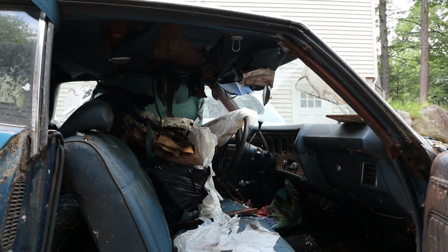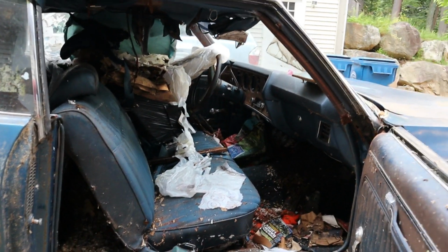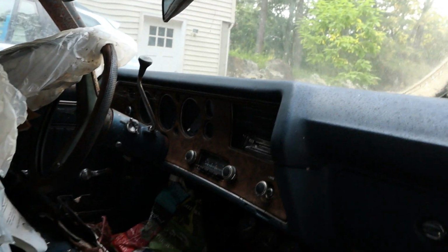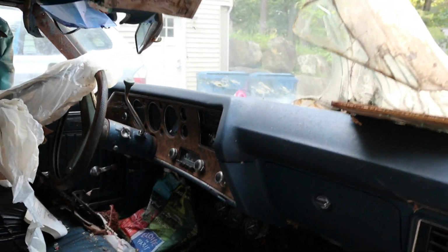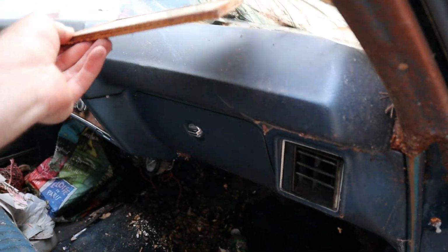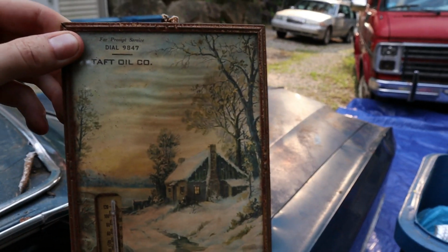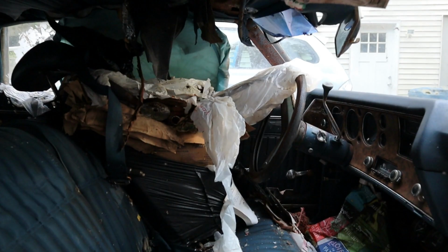Nice. It looks better already. Look at this, how nice it is in there. Now we can actually see. Lights up the whole place. The whole mood is better now. What a unit. Look, there's a picture holding up the windshield. Oh, it's a thermometer. That's kind of cool. Half oil. Alright, just a little bit left.